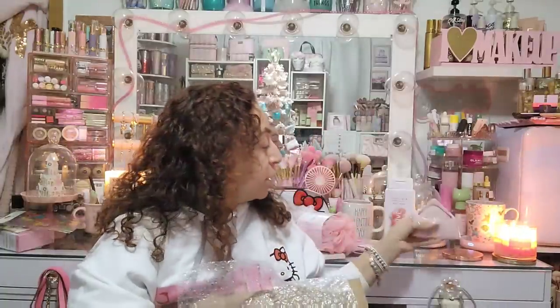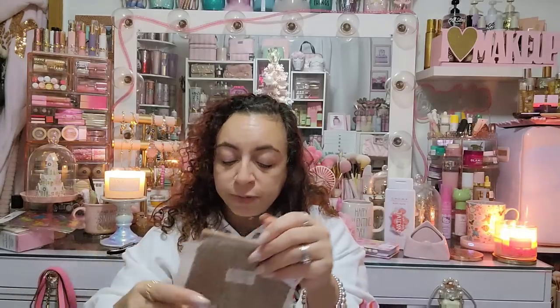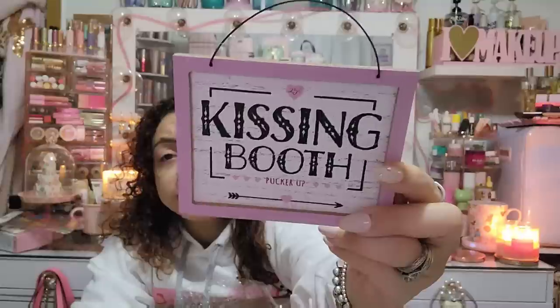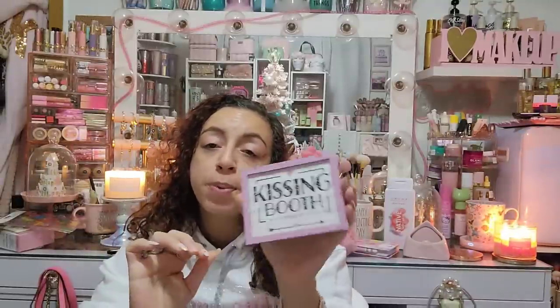They've had this for a couple of years now, and I've never picked it up until now. Also, I don't know if they've changed the kissing booth signs or not, but this is something I've missed out on for years, and I'm happy I finally got it. The little kissing booth in pink, and this was $3.49. It says, 25-cent kissing booth, pucker up.